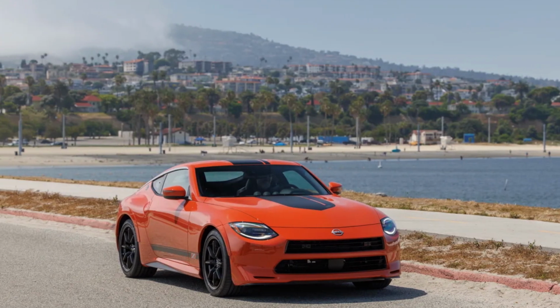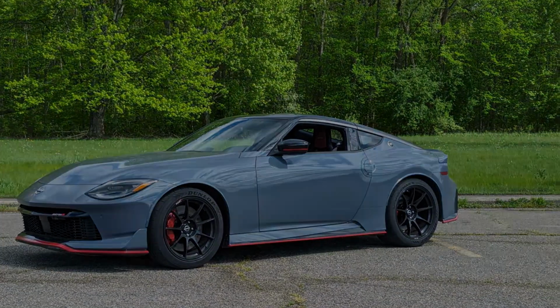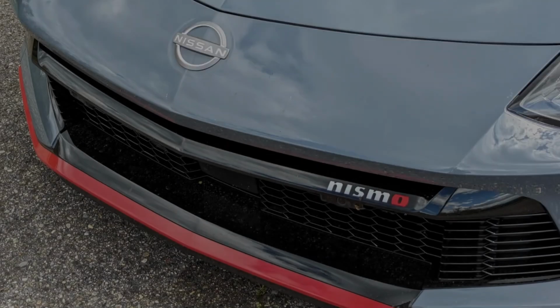The automatic transmission is passable on the street in manual mode, but when driving harder or leaving it in automatic mode, it's sluggish and not especially smooth. The Supra's ZF 8-speed is far superior.